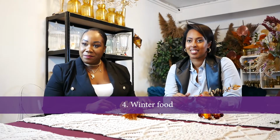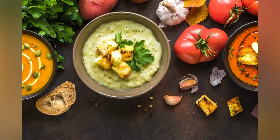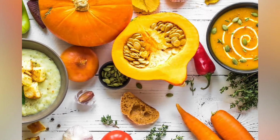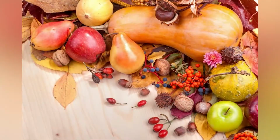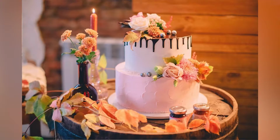Tip 4, winter food. I would say warm foods in season would be like the pumpkins and the squash, and you can have that as starters. That's what I would recommend to a couple at this time of year. I agree. Something warm for your guests. For fruits, it would be like apples and pears, and I know a lot of people use it for their wedding cake or to give as a favour as well, which is really good. Or even for dessert, you can have a nice apple crumble or a tart, something like that.